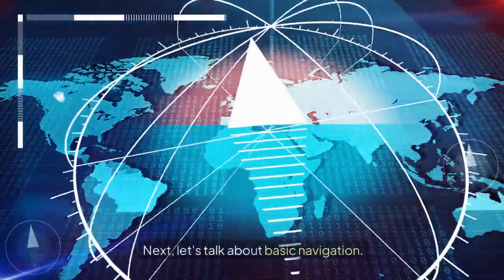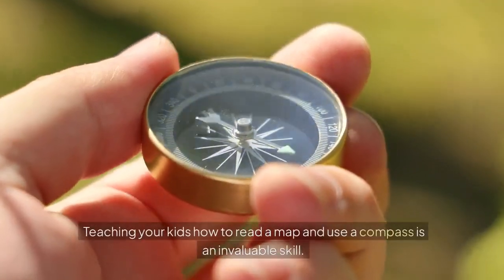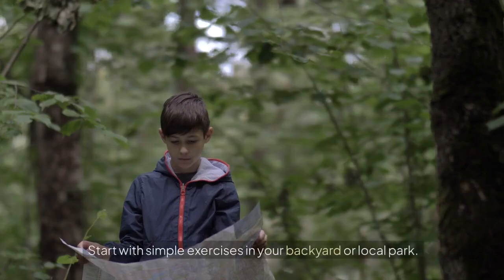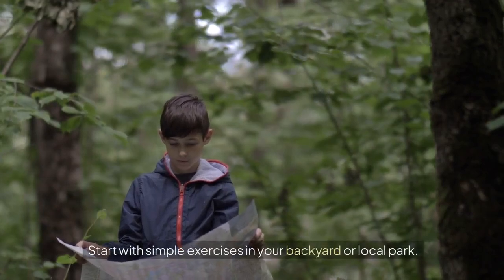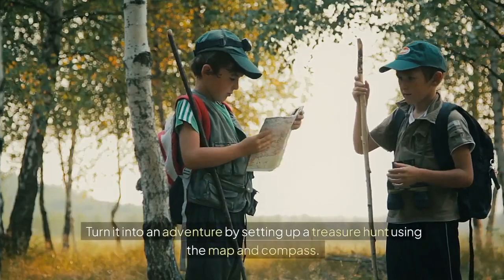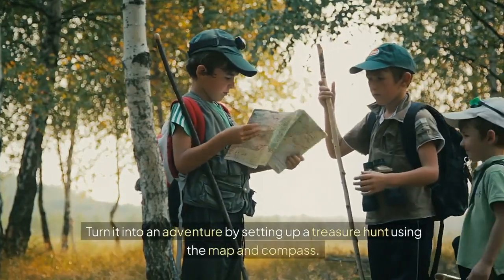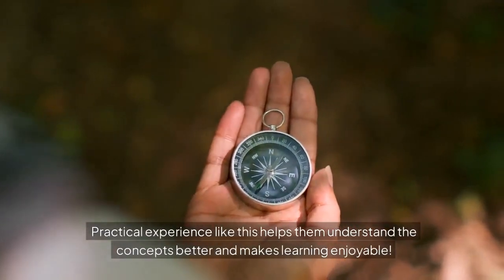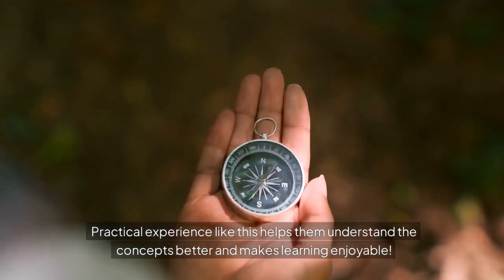Next, let's talk about basic navigation. Teaching your kids how to read a map and use a compass is an invaluable skill. Start with simple exercises in your backyard or local park. Turn it into an adventure by setting up a treasure hunt using the map and compass. Practical experience like this helps them understand the concepts better and makes learning enjoyable.